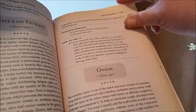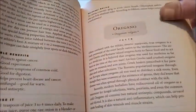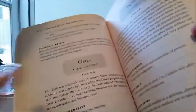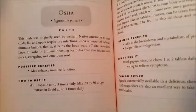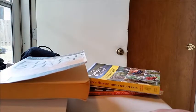And the only thing is, there's not a ton of information on each one. It's like a page and a half for each item, and that's about it. Some of them have less, like this one, there's just this much information. But I think sometimes that's a good thing, if you have to read 3-4 pages or 5 pages on an herb, it can get really confusing.